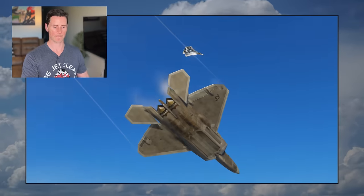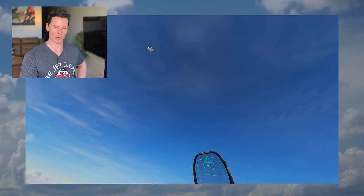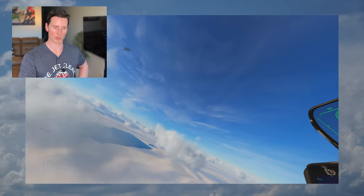So definitely a different type of dogfighting from fourth gen to fifth gen. All right, here we go. He's trying to do his thrust vectoring on me here. Doing actually a really nice job there. Okay, so that thrust vectoring, that's actually a falling leaf that the Su-57 is doing right there. So he's basically twisting around.